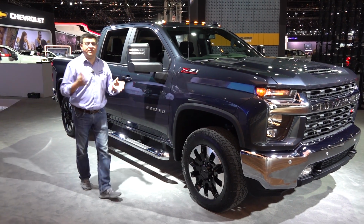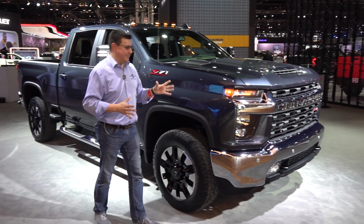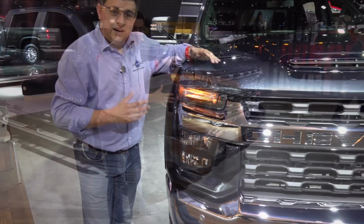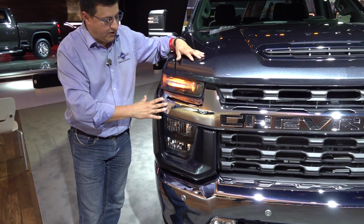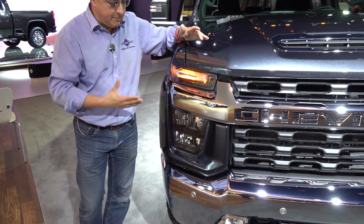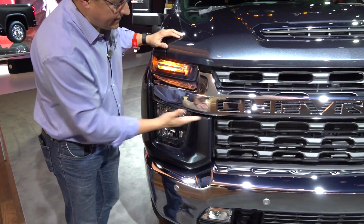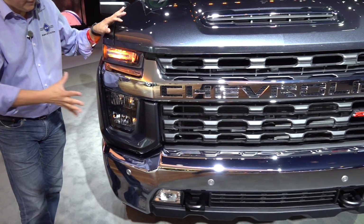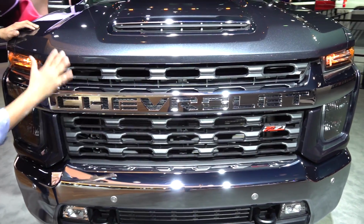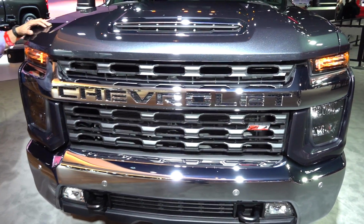back. The biggest and most controversial thing you'll notice immediately about the Silverado is definitely this front end look right here. I'd love to know what you think about the overall front end look, especially in the Chevy right here, because personally I find the GMC Sierra to be a little bit more attractive than this, but the Chevy is definitely unmistakable and bold. We have this large chrome bar that runs across, Chevy emblazoned right up front, and huge surface area right here for the front grille.